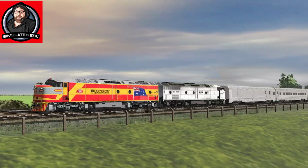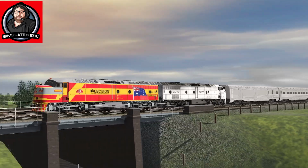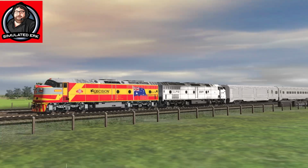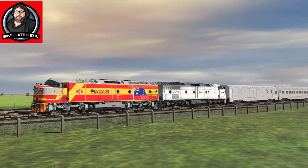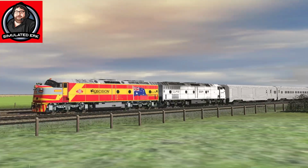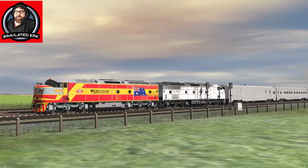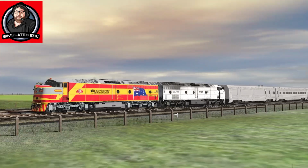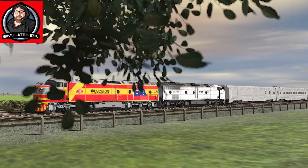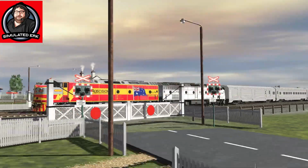So on the next episode, we are going to go into an Australian map called Donnybrook, which I've been doing a bit of reading about. It's about a 20 kilometre map with various trains, various industries, and we're going to explore that on the next episode and see where we go from that. I've had to download a lot of trains, which is awesome.